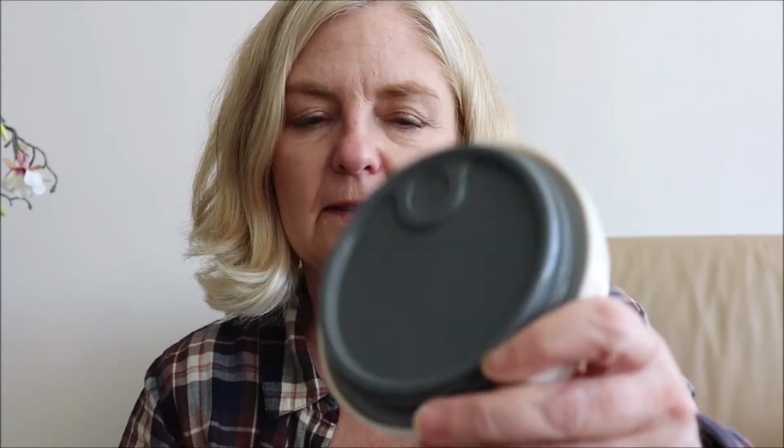So if you see these advertised, you might want to think carefully. Oh yes, the other thing, there is another failure with it. Put it in the dishwasher. See that? I don't know what the purpose of that is at all. It should just not exist. There should not be a hole there, but there is. There's a hole there.